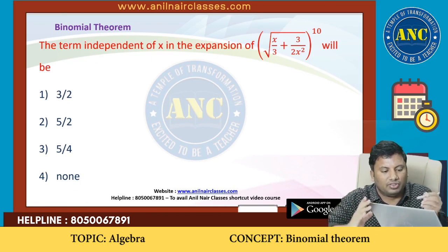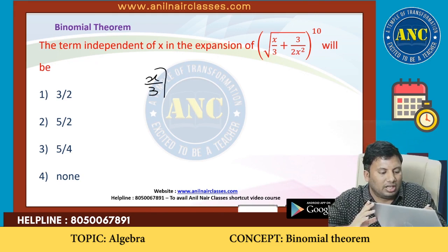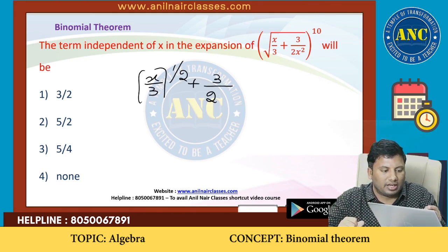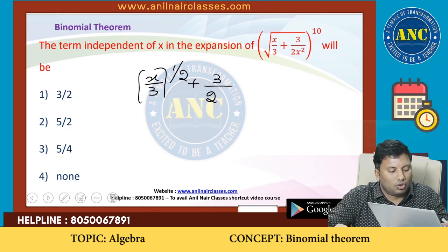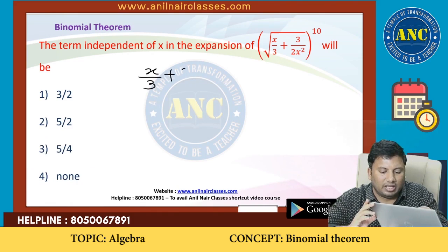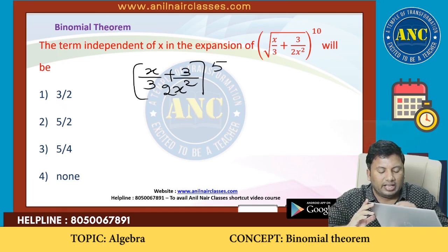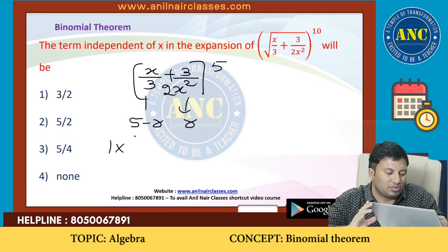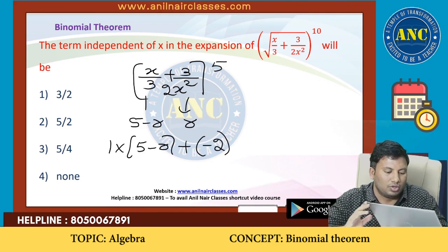Now see here, this is nothing but (x by 3 power half plus 3 by 2x square). Now it is root, right? Root means the power became 5. So this is nothing but (x by 3 plus 3 by 2x square) power 10 by 2, which is 5. This is 5 minus r, and this is r. The degree of x is 1, so 1 into (5 minus r). The degree of x is minus 2, so minus 2 into r.